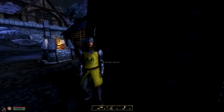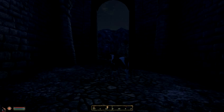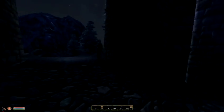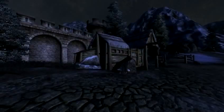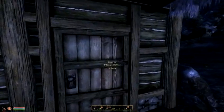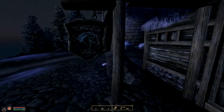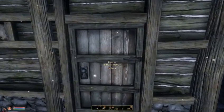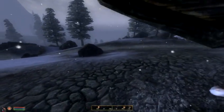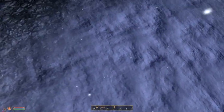Oops. Hopefully nobody saw that. I didn't mean to pick the lock. Let me just loiter outside here for a little bit. Hey, it's snowing. Boy, that texture is low resolution.